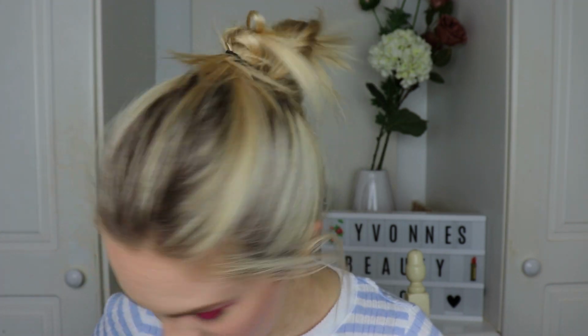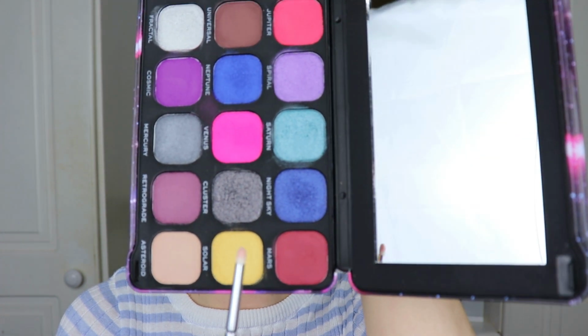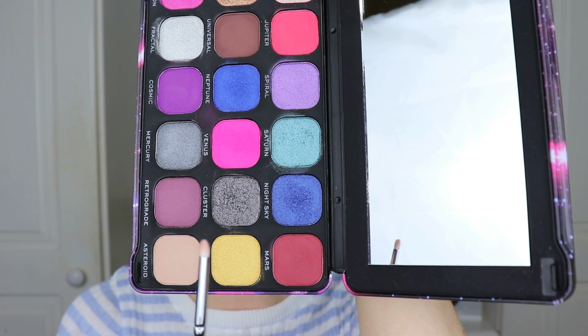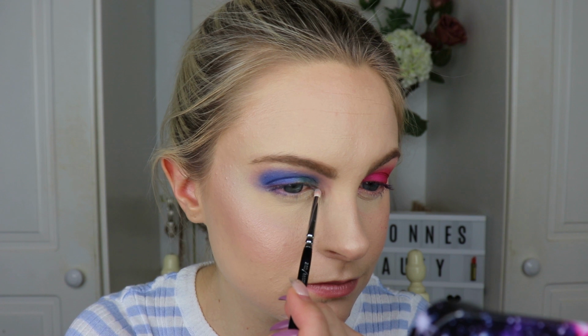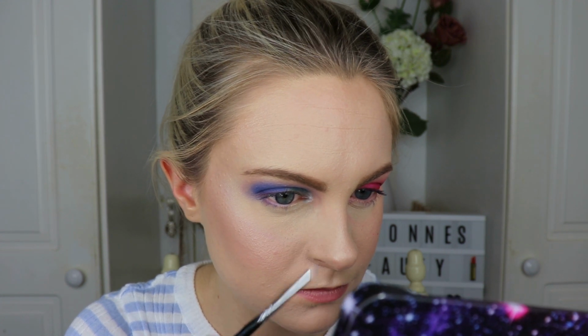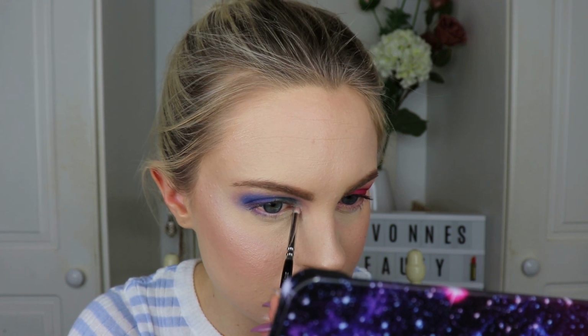I'm going to wipe off my brush again, and then I'm going to use Fractal, that lovely silver colour, on the inner corner for the blue side. I do think that yellow colour, Solar, I love, love, love yellow with deep and kind of royal blues. But I want it to be mainly blue for this look. So I'll stick with those kind of tones. I'm putting in Fractal. And that's very intense.